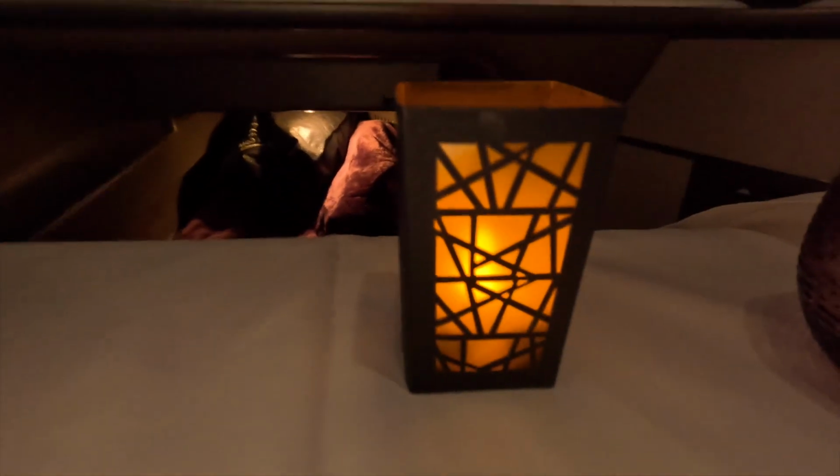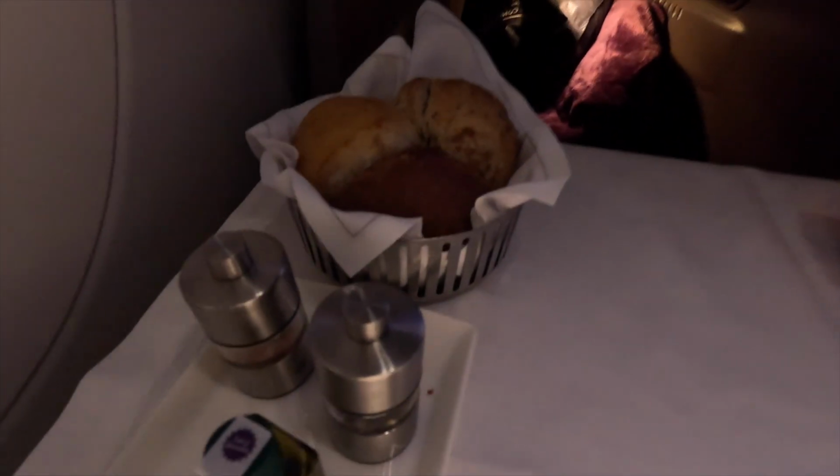For example, this artificial candle is so extra, but it really contributes to the luxuriousness while flying in business class rather than being in first class. Qatar Airways Qsuites feels like flying in first class, especially when it comes to the fine dining, even though it's actually at a business class price.